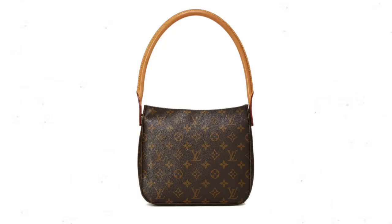Next up is the Louis Vuitton, I think it's pronounced Looping MM. This bag is, for me, the perfect vintage bag. I love the way it looks. I don't know why, it reminds me of Marilyn Monroe or something like that. It just looks very classy and especially old. It looks like an older style bag, but I just love the way it looks. I think it could be styled in so many amazing ways, and I think it's just a little bit different. I don't see it often, but nonetheless, it's still all over the pre-loved market.